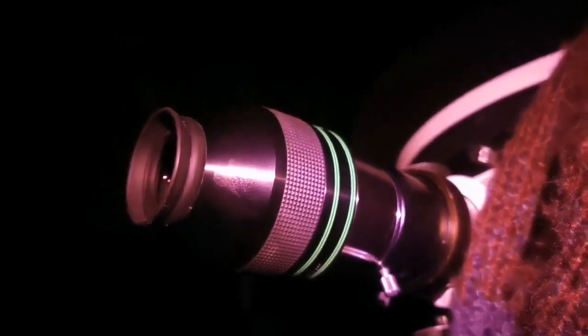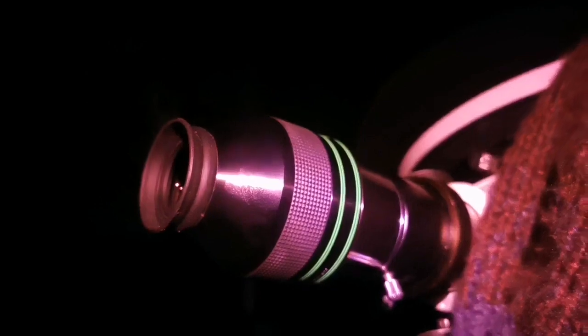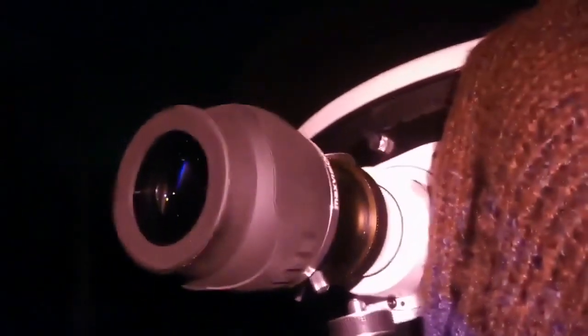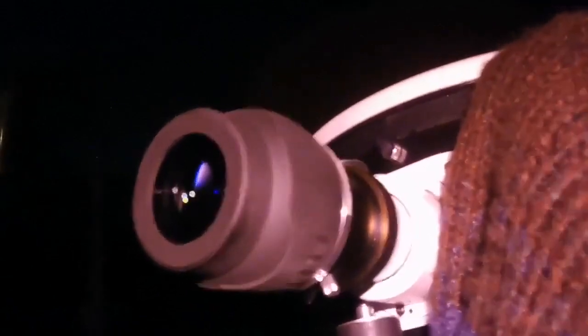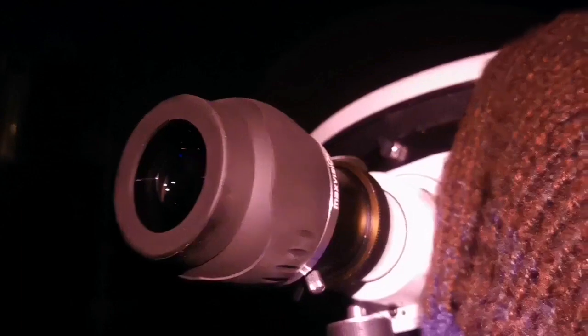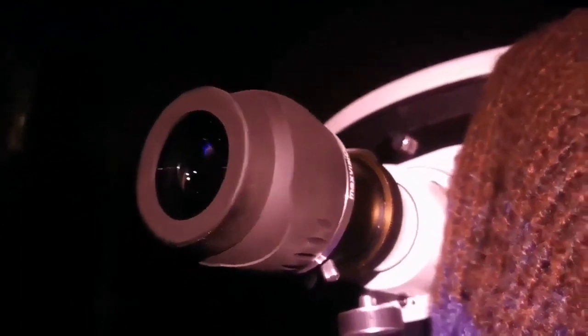And so let me just change it to the Nagler and Max Vision 24mm just to see how it is. Okay, this is the Max Vision 24mm 82 degrees, equal to the Explore Scientific and Meade eyepieces of the same focal length and field of view. The same problem with the peripheral elongation of this. So this is a very challenging target, this double cluster. But I can say that the number of stars and the tightness and the focus of them in the Ethos was better than this.